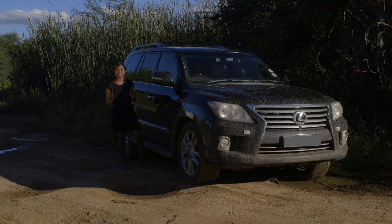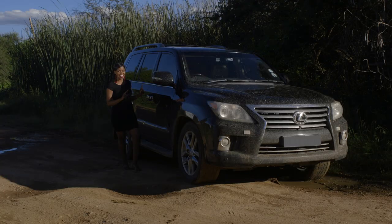Exhilarating. The LX570 has incredible off-road capabilities, as you've just seen. It is absolutely massive and it sits 7 comfortably. I am definitely taking 6 of my girls for an experience. This car is a beast. I'll catch you guys later.